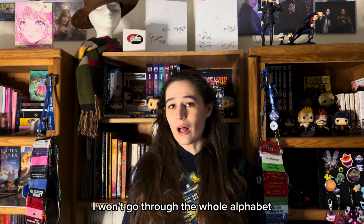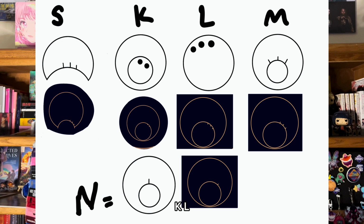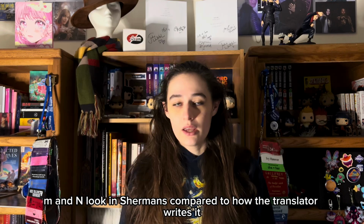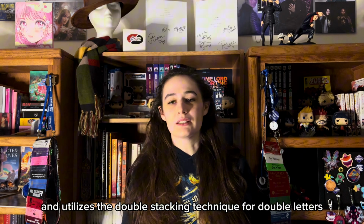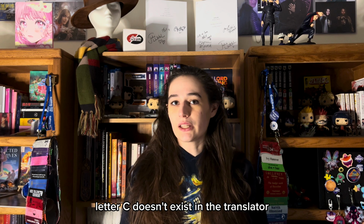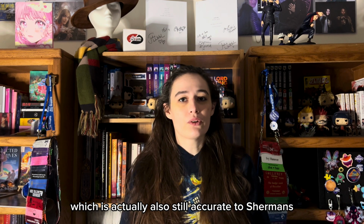I won't go through the whole alphabet, but for reference, here is how the letters S, K, L, M, and N look in Shermans compared to how the translator writes it. The translator also writes words counterclockwise, as is done in Shermans, and utilizes the double stacking technique for double letters. Letter C doesn't exist in the translator, and it's either replaced by a K or an S, which is actually also still accurate to Shermans.